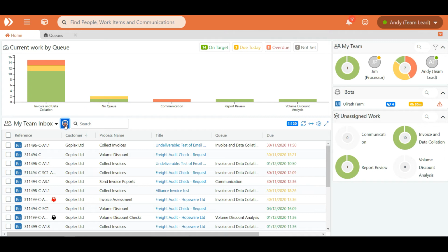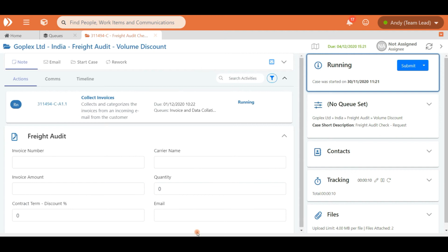Andy moves to his inbox to work for the day and hits the pull from the queue button to get work. Enate assigns the next most business-critical piece of work into Andy's inbox.